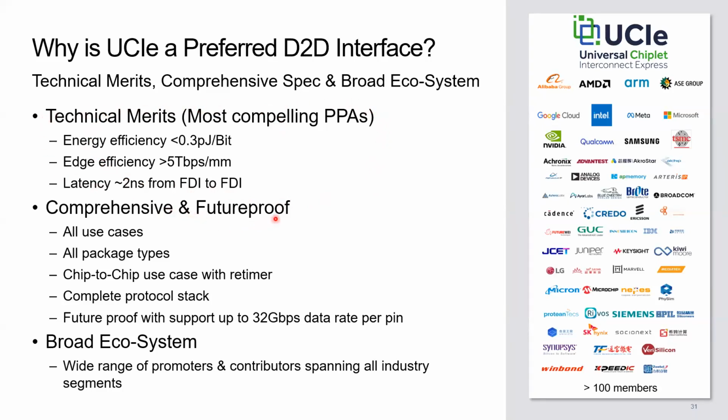So there's a huge push, and this will bring overall savings in data center power and throughput, because latency will go down. Everybody is marching towards an energy efficiency of 0.3 picojoule per bit. This will be massive compared to the XSR interface, which is 1.5 to 1.8 picojoule per bit.